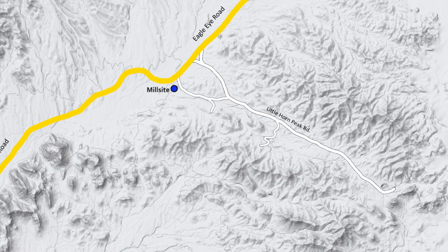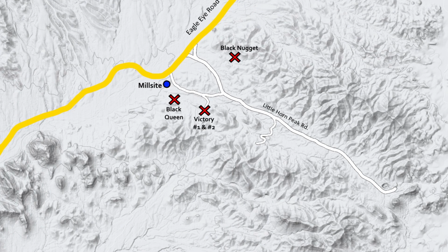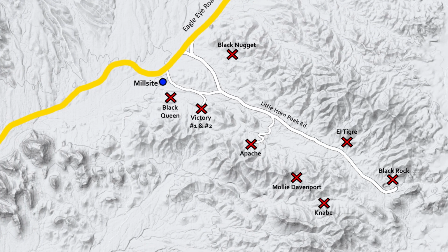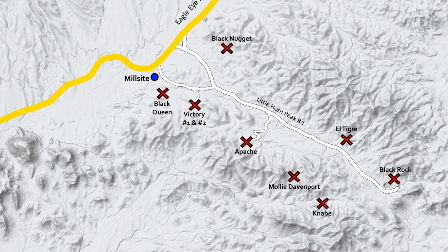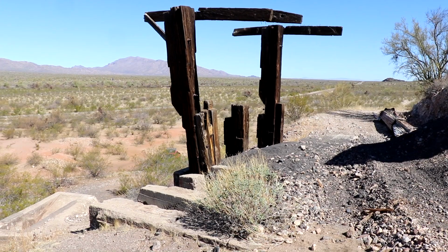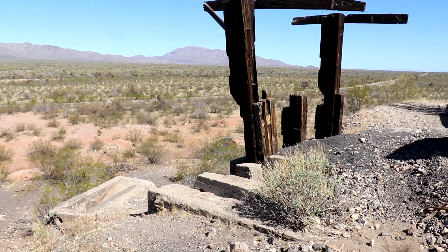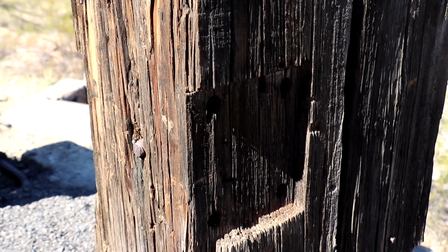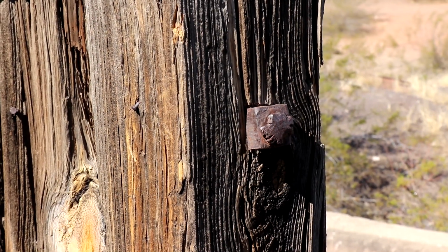While there are several mines in the area, which include the Black Queen, about a third of a mile away, the Victory and Apache mines, which I would continue on to a bit later, along with El Tigre, Black Rock, and several others all along the same road, it wasn't clear which one it was attached to or when it was operated. And after digging through over 100 pages of old mine records, something finally connected.